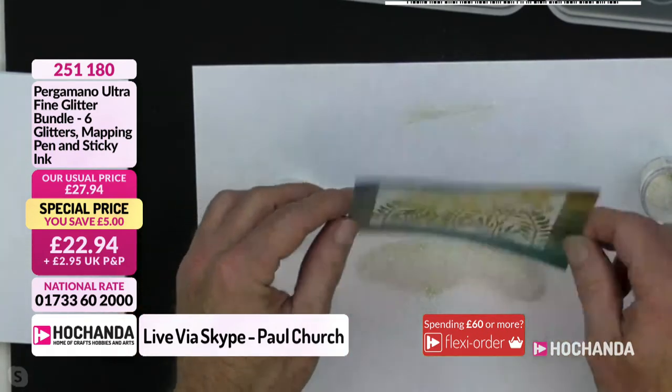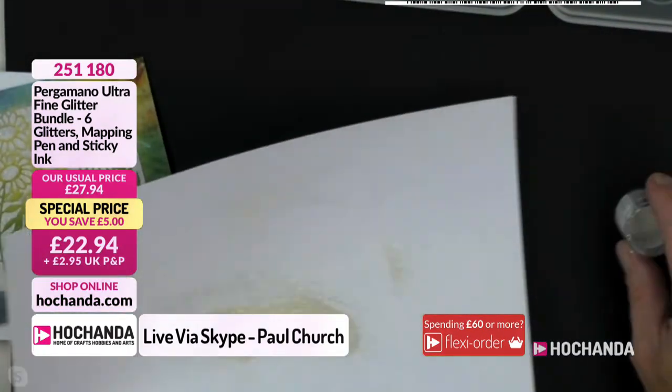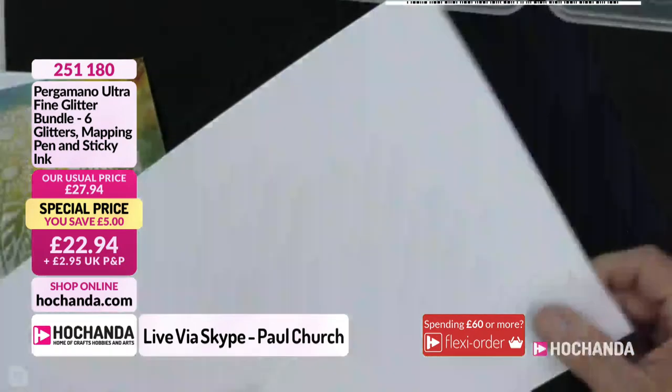Which is not a good look when you're off to do some food shopping and you're sparkling as you walk around the shops. Well, I'm sure a glittery pool is a very welcome sight anywhere.